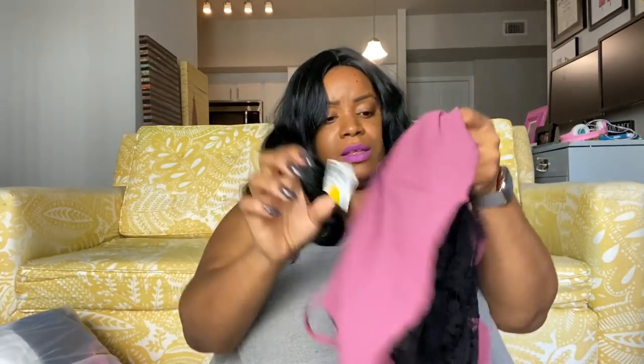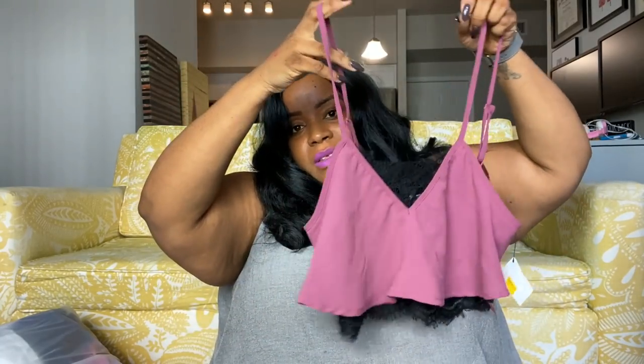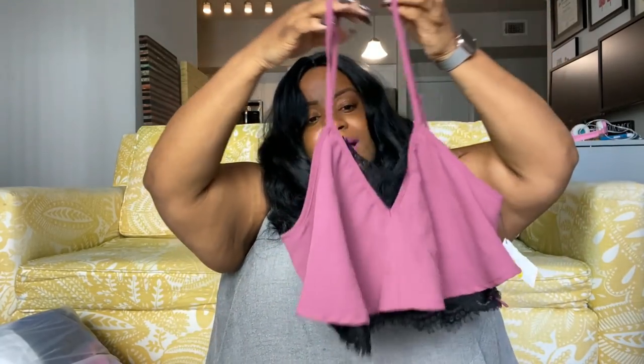Let's see. This is Toby, I believe. I did find a lot of Toby, and I swore to myself I would not buy Toby ever again, but here I go buying Toby. I just need to price it properly. I price it high, but now I'm going to price it the way it needs to be priced. I'm not going to play myself. So here's a little Toby top.